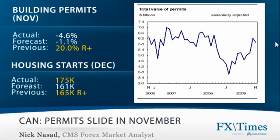We also had some housing data come out from Canada, and as we could see for the month of November, building permits were down 4.6%, which was a bigger than expected drop. And from the charts to the right, it does stall the sort of uptrend we've been seeing in the value of permits. Housing starts, meanwhile, for the month of December rose to an annual pace of 175,000, which was better than expected. So a bit of a mixed two reports on the Canadian housing sector.